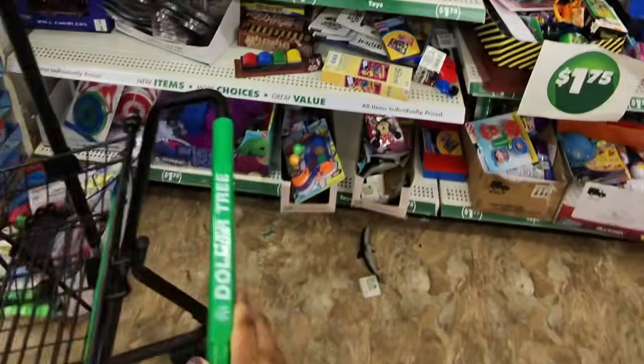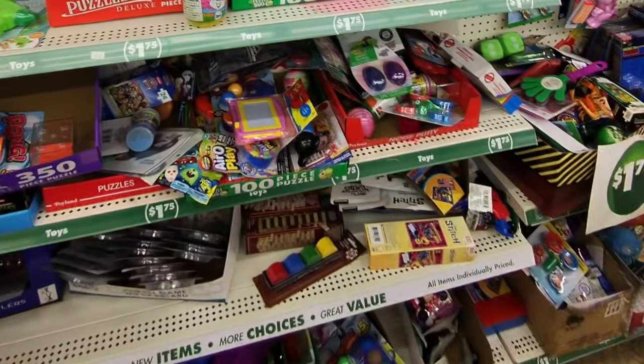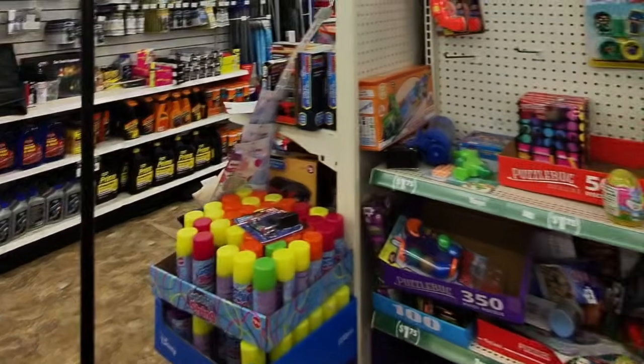I've been wanting one of those puzzles. I haven't come across any of those puzzles. They come in like a triangle packet. Somebody was telling me I passed it up in another store I was in, so I still haven't seen them yet.